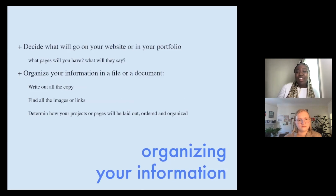You can then organize your information. You have to think about what is going to go into your portfolio. So think about what pages will you have? Will you have an about page? Will you have a resume page? How many case studies or projects of work are you going to have? Are you going to have a work page or just pages and a nav bar dedicated to each piece of work that you're putting on there?